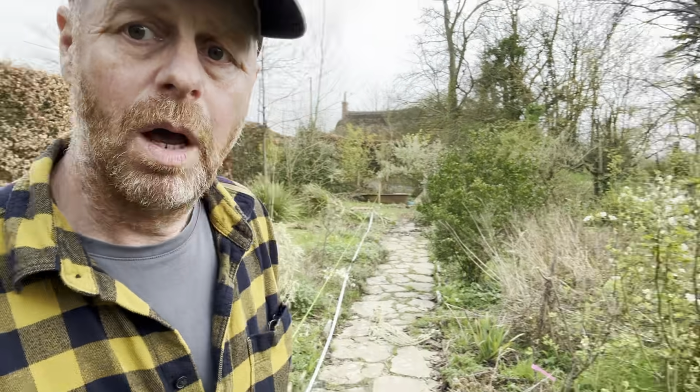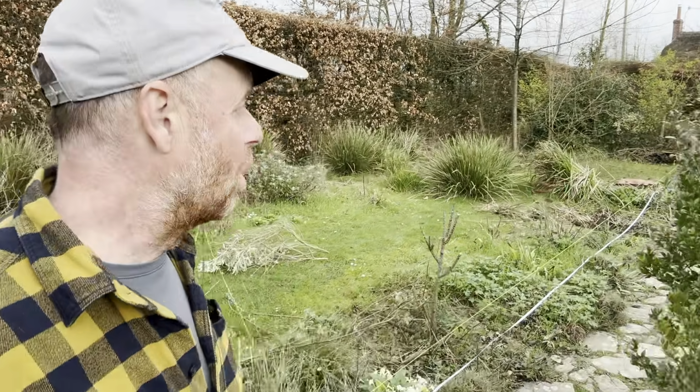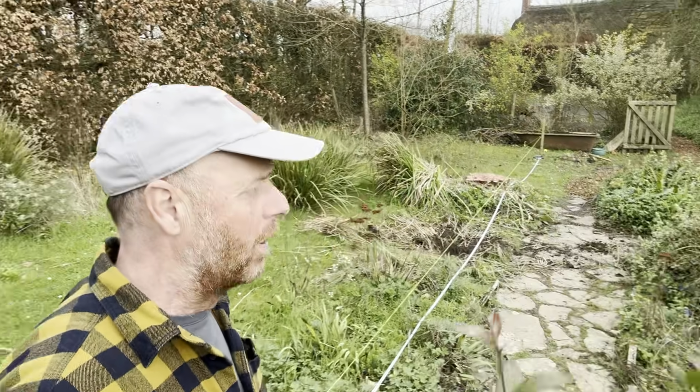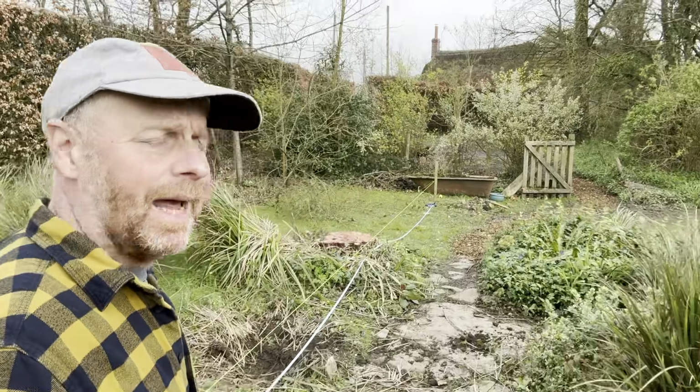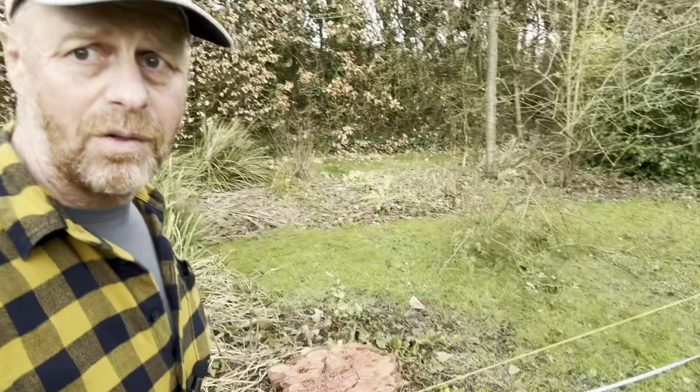But it's pretty long. I think it's about 21, 22 meters in total, right up to this end. And I had this Irish yew taken out, so that's got to be grubbed out or dug out with a digger. And yeah, so I'm marking it out.